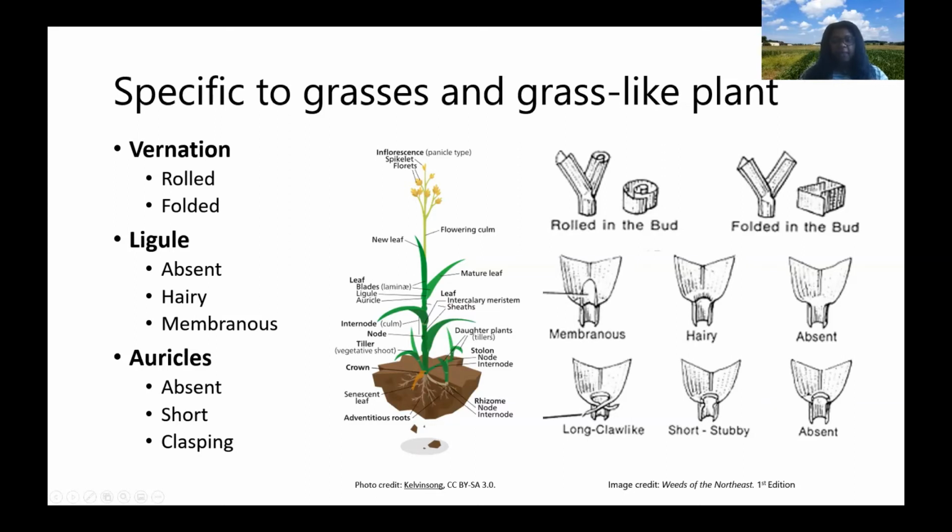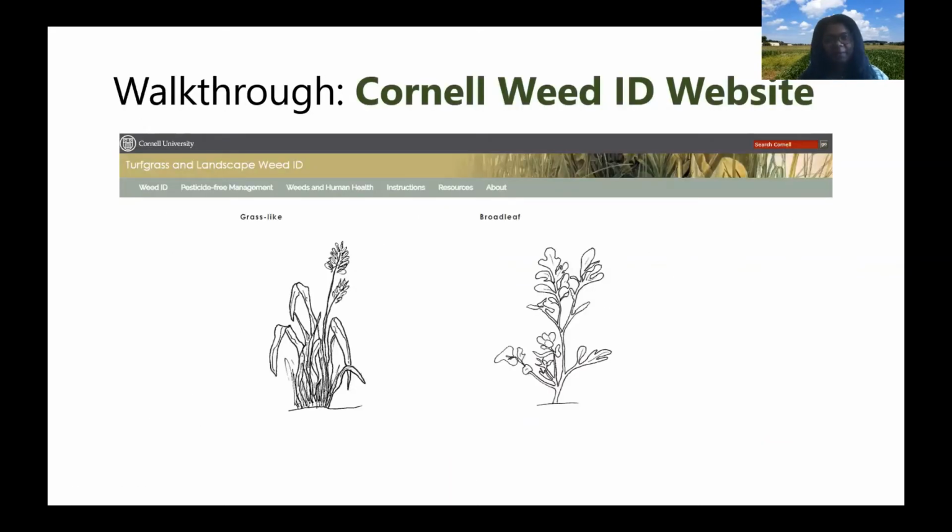And then the last thing is auricles, which are small projections of tissue found at the base of monocot leaf blades, which surround the sheaths. They're not present on all monocots, and they're generally described as absent, short, or clasping, also claw-like. Again, that is found in the collar region. I know that was quite a bit of information, but from here, I'm going to do a brief walkthrough and show you how I would attack identifying weeds using the Cornell Turfgrass and Landscape Weed ID website.